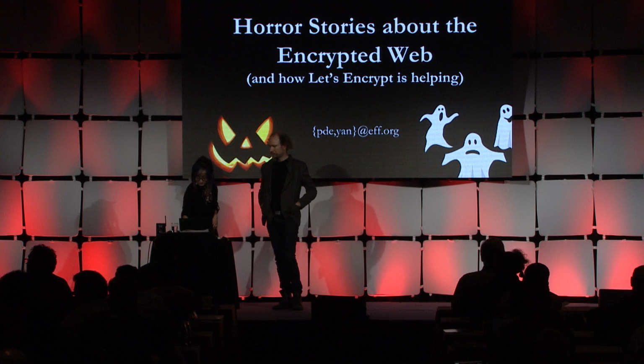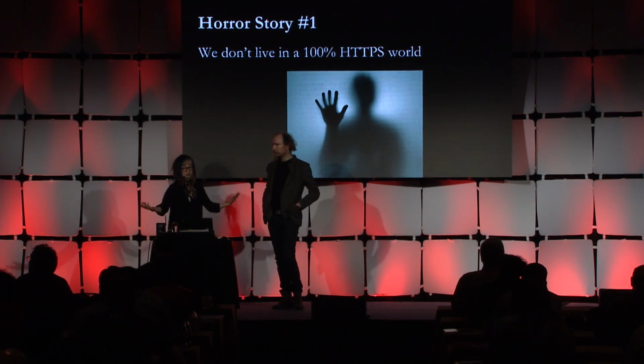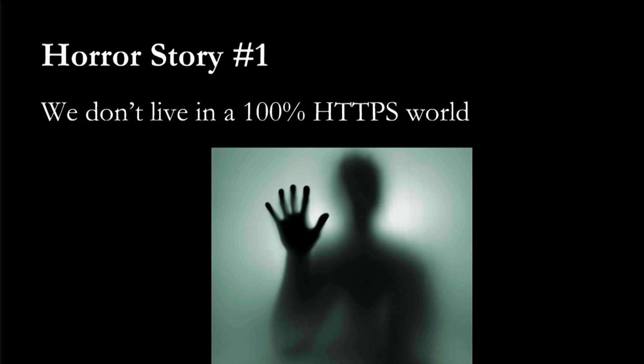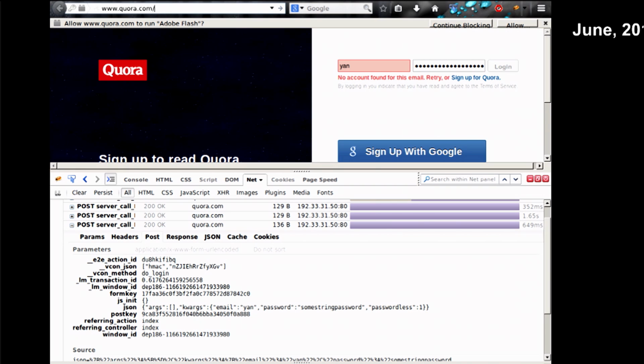So horror story number one, I'm sure, is familiar to everyone here. It's that we don't yet live in a 100% HTTPS world. In fact, a few years ago when I logged into Quora, which at that point had like 10 million users or something, they were sending my passwords over plain text. Oh man, yeah, everyone booed them. And I haven't used it since 2014. But I did check and it's fixed now, right?